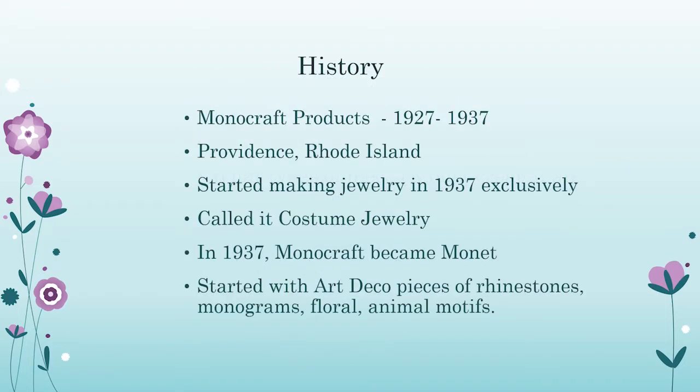So the company started in 1927 as Monocraft Products by Jay and Michael Chernow in Providence, Rhode Island, and they were making these brooches that were monograms, and they were silver and gold plated plates that they used in women's handbags or on handbags, and they actually had initials you could change out on them. So it was a really pretty cool product, and it got them excited about jewelry. So they expanded into jewelry in the 30s.